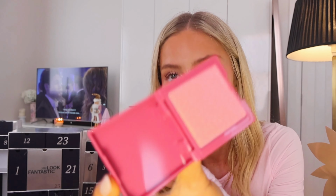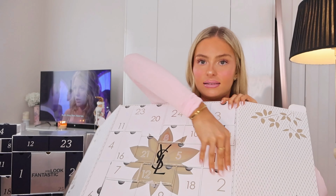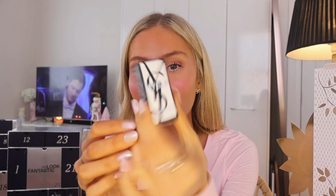I don't know. I've got no clue how to pronounce that. It's a blush. How pretty. That is a really pretty pink shimmer. YSL day 19. We're getting to the end now. If you're still with me, thanks for staying. It's another perfume. YSL Myself.